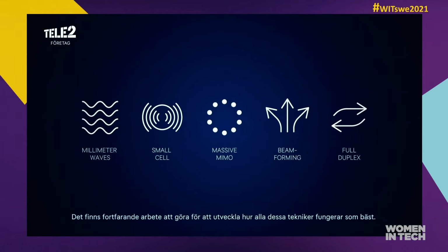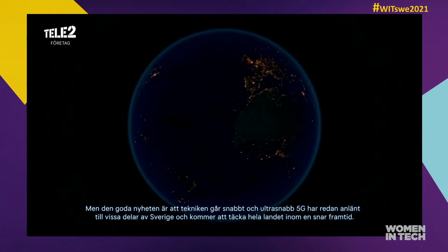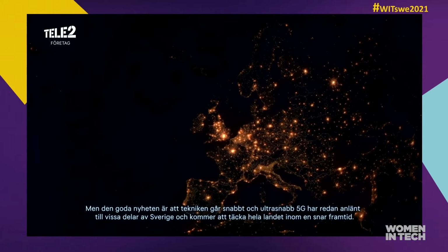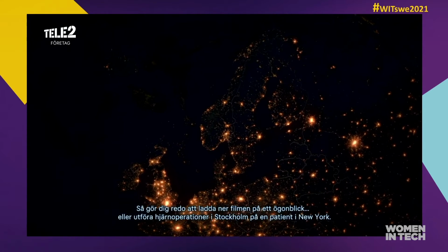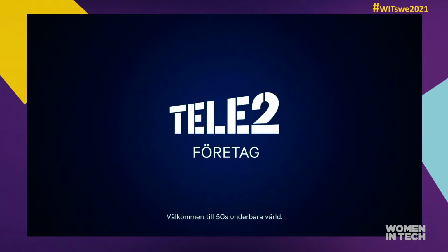There's still a lot to be done in working out the kinks with all of these technologies, and let's be honest, all of 5G remains a work in progress because we've only just started our incredible 5G journey. But the good news is that technology is moving quickly, and ultra-fast 5G service has already arrived in some areas of Sweden and will cover the entire country within the next few years. So get ready to download that film in the blink of an eye, or maybe perform brain surgery in Stockholm on a patient in New York. Welcome to the wonderful world of 5G.